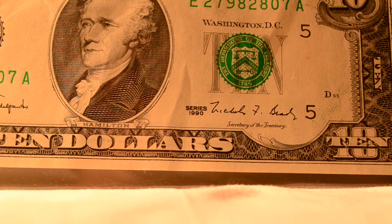Or maybe not ever, but I don't see them this great. I see them really circulated, really tattered, almost like they could break apart in your hands.